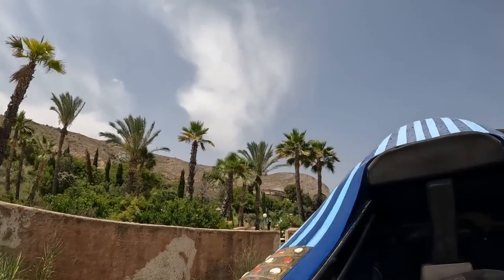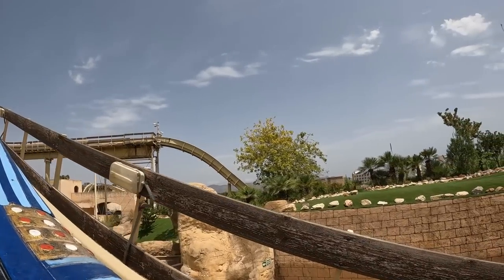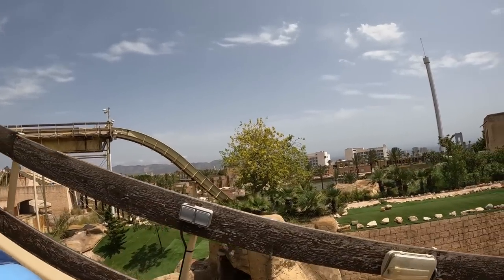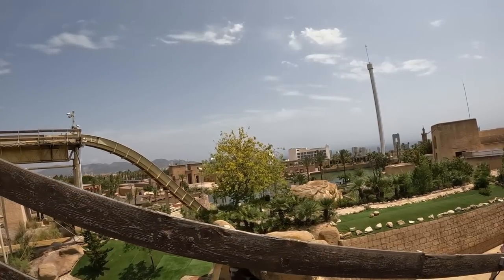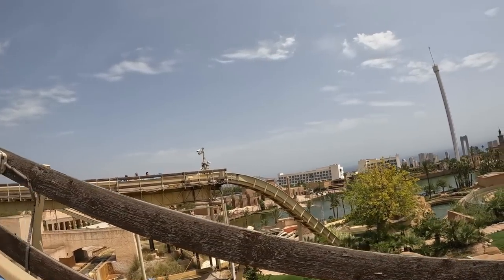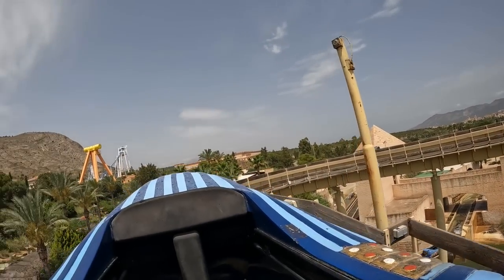Because obviously, a lot of people will probably come in the afternoon and stay till the evening, but because we came for park opening, we're going to have everything done probably by just after maybe 7 o'clock, something like that. If they had lots of re-rideable attractions, then of course we'd stay, but yeah, we've seen everything pretty much.